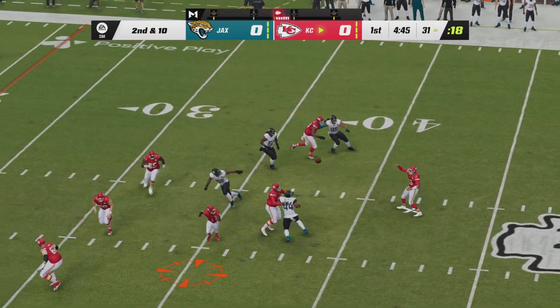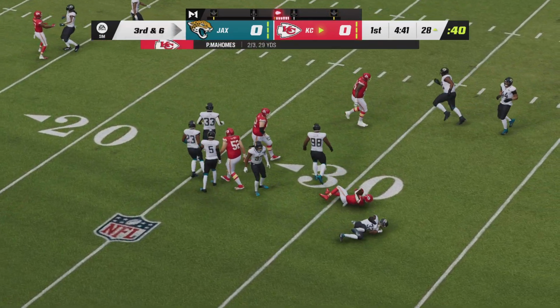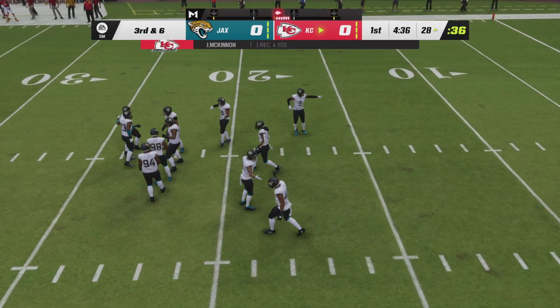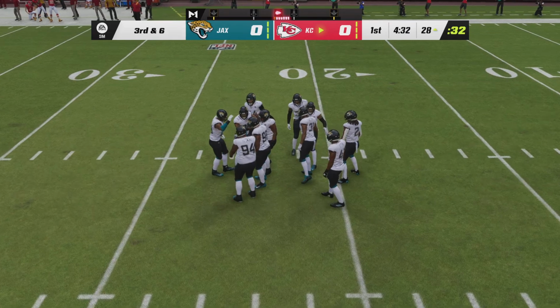Throwing again on 2nd and 10. Mahomes, screen play, McKinnon. And he's going to be taken down at the 28-yard line. Good reactions there defensively. That screen was a little slow in developing, and they shut that one down with little gain.